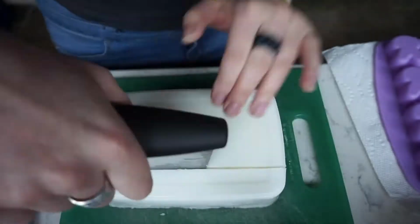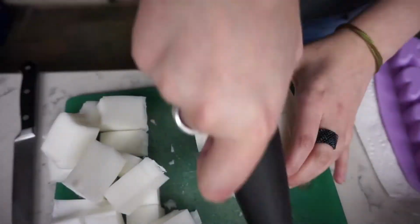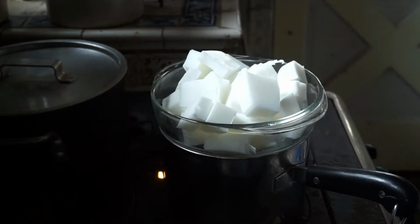So as I said, there's only 3 ingredients. You need 1 pound of melt and pour shea butter soap base. I got mine from Amazon. Then you need 5 activated charcoal capsules and 15 to 20 drops of tea tree essential oil. The directions are very easy.